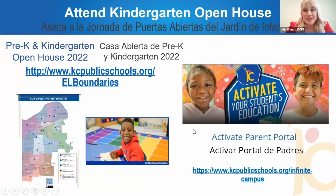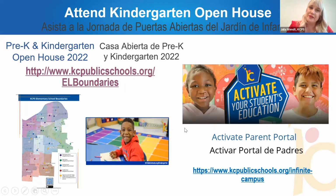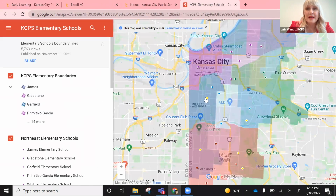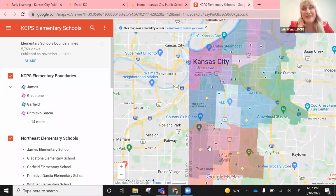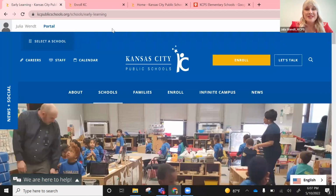We have 24 elementary schools, and so we encourage you, if you haven't already, to enroll at enrollkc.org. If you're curious about the boundaries and which school your child would go to next year, there's several ways to see our kindergarten options. We have the Google map right here. We can put that in the chat. This is where all the neighborhood pre-K neighborhood kindergarten options are. We also have signature schools. If you're already enrolled in our pre-K, you will automatically roll up to kindergarten. If you need any help with that, just let us know.